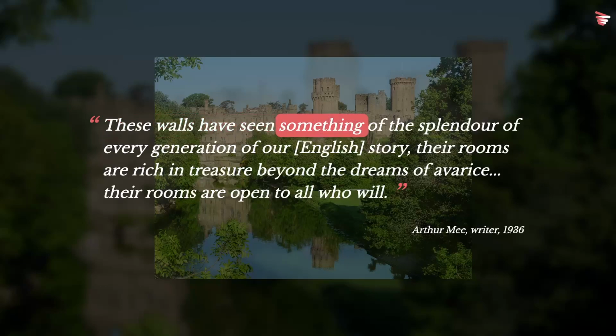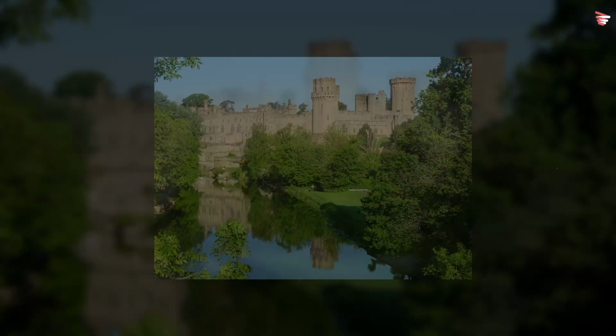These walls have seen something of the splendour of every generation of our English story. Their rooms are rich in treasure beyond the dreams of avarice. Their rooms are open to all who will.